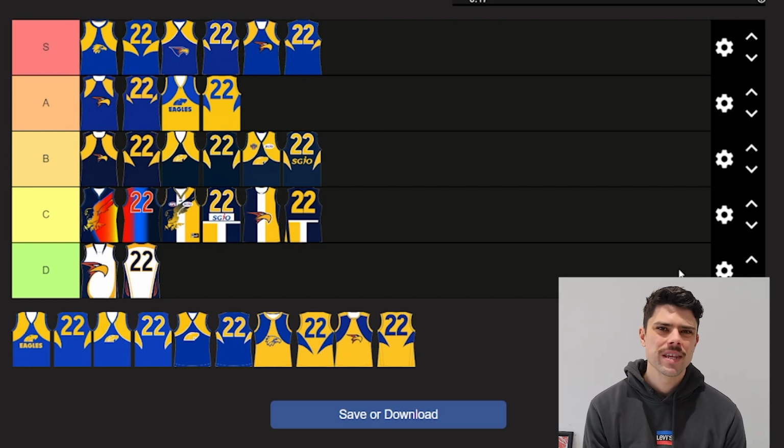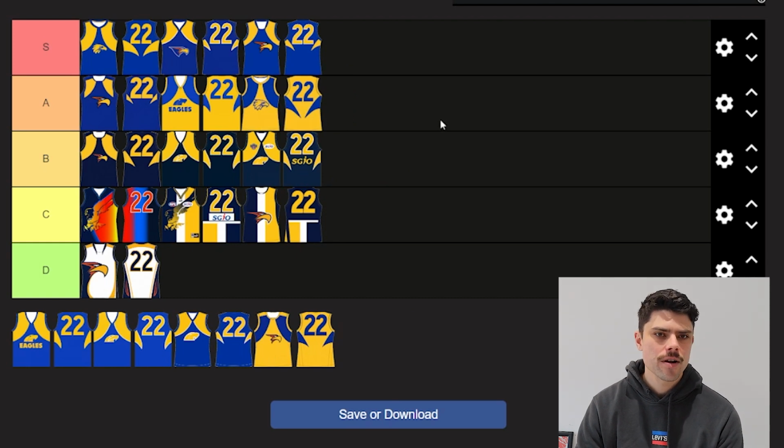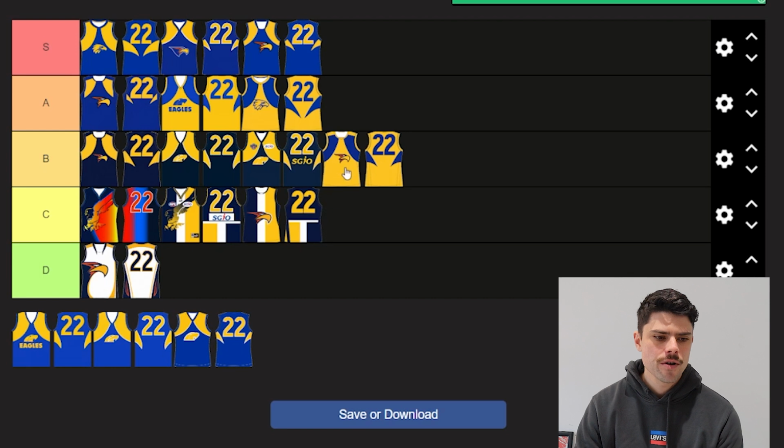But at the same time, I don't really want to ever see us wear yellow at home, and that's why I probably put that. Oh, this one's still okay. This is our current clash jumper. I don't mind it. I do think it is a tier better than this one. Now, I have no issues with that particular logo, but maybe they belong in the same tier, to be honest.